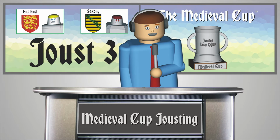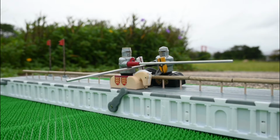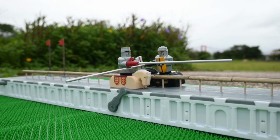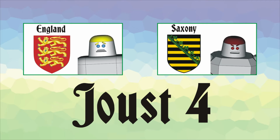Now this appears to be an uneventful stalemate, but if we examine closely, we can see Gunter's target ring fall from his chest. This is 1 point to Andrew. 10-11 Saxony as we go into Joust 4. Joust 4!